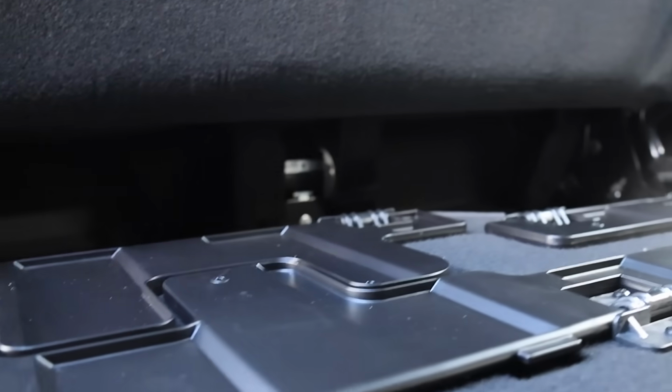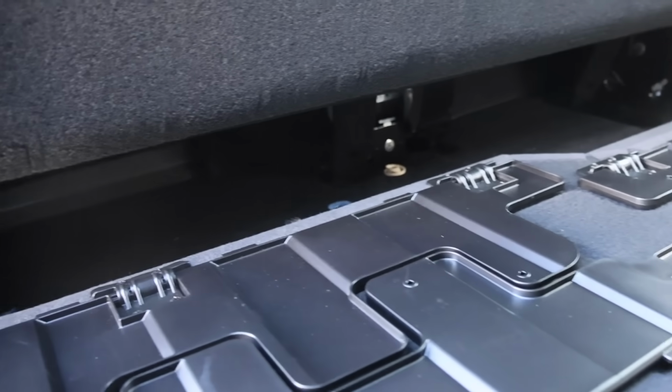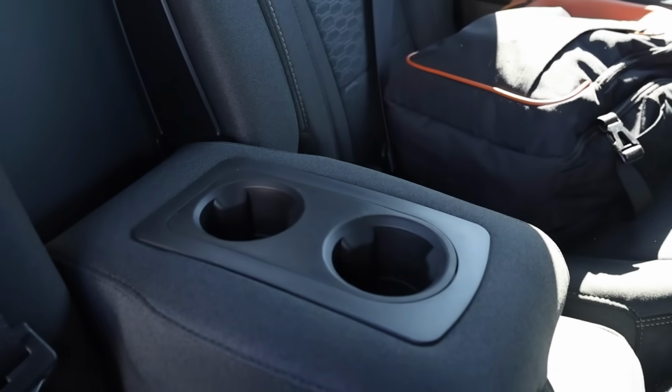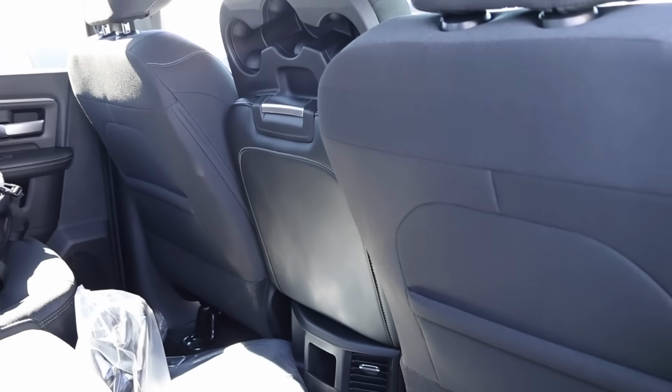Also hidden storage below here. Some people forget about this. It's not tall, but if you want to put a few things back there, you can. They don't give you the lights that they give you on the Laramies right there. And armrest with some cup holders. No USBs back here, but you have air vents. See back pockets.